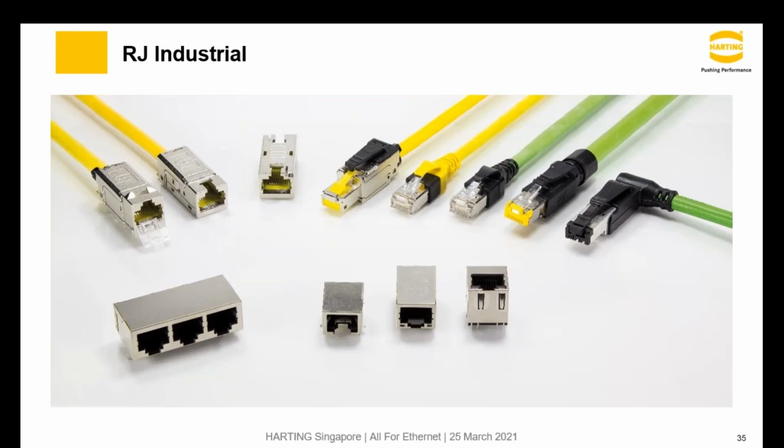Next, moving on to the traditional RJ45, but now in the industrial offering. Here is a series of products that we have which look very familiar to all of us. It's based on the RJ45 connector, but we further improve it with additional features to cater for industrial needs. We have better strength relief, and a better metallic housing for increased EMC performance. We also have a coupler for extension of cable.